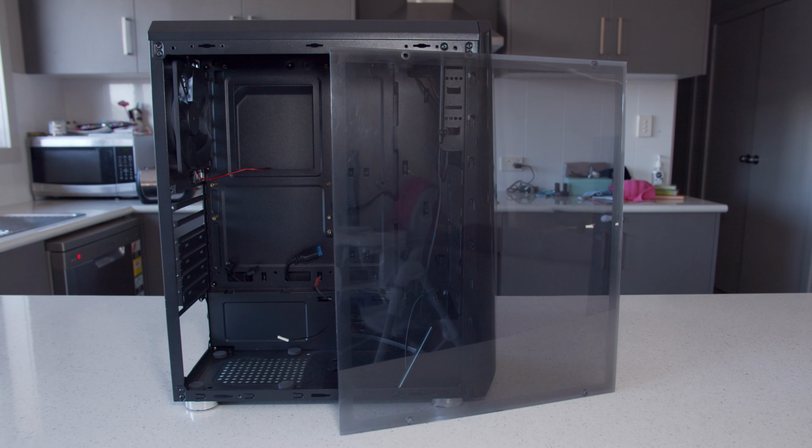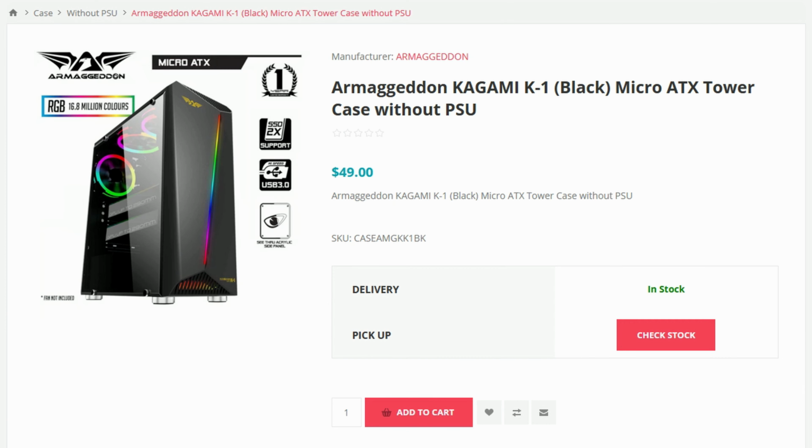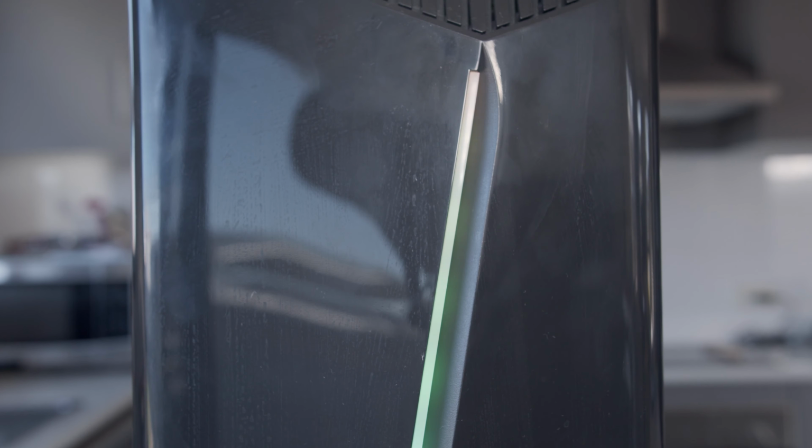This case is ATX sized and called a Leaper Pro by TechFast, but it's obviously from the Chinese choose your own brand name section, as I recently built a PC in this exact case, except it was branded by Armageddon and called the Kagami K1. There is an adjustable RGB strip down the front, which can be changed with the reset switch instead of actually resetting the computer like it probably should be doing.